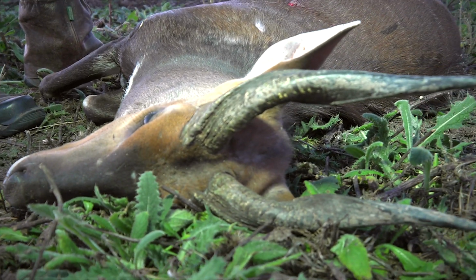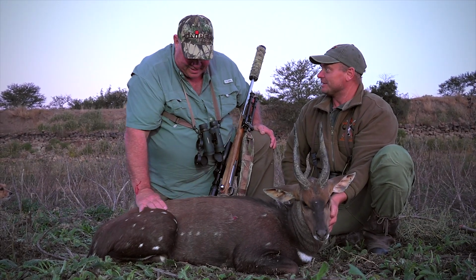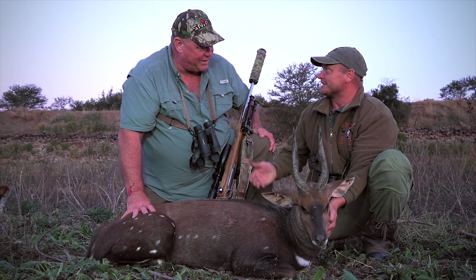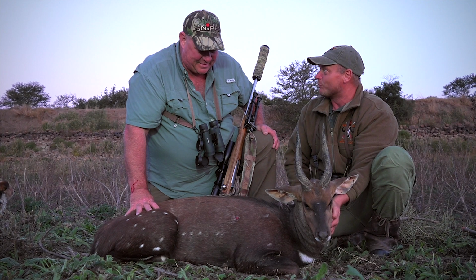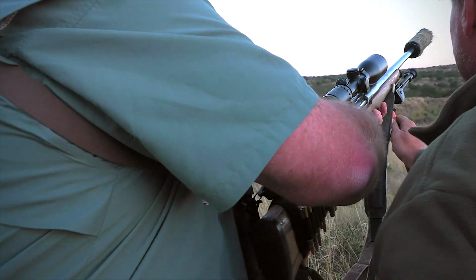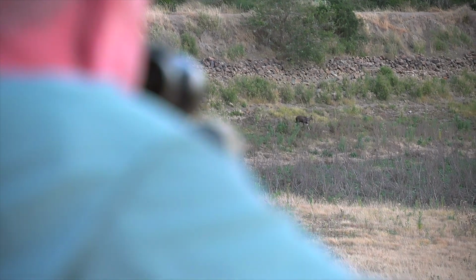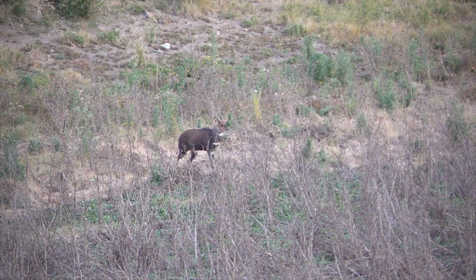Well, Ken, what a special way to end this day. I mean, it's a perfect evening, definitely bushbuck weather, and I tell you what, we've seen just from the top over there, we've seen kudu and nyala and warthogs and everything else. Eland. And all of a sudden, this bushbuck popped over the hill here. Got you onto the sticks, and there we go. You got a magnificent bushbuck here, and most beautiful markings I've seen, and perfect shot.